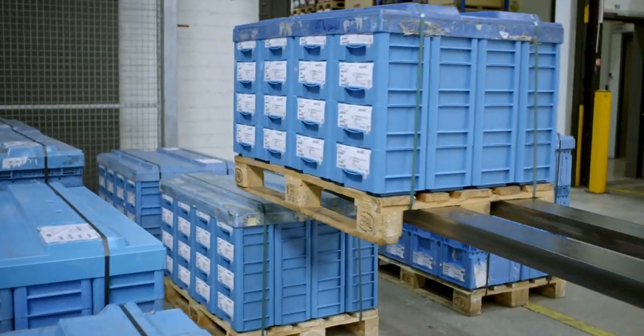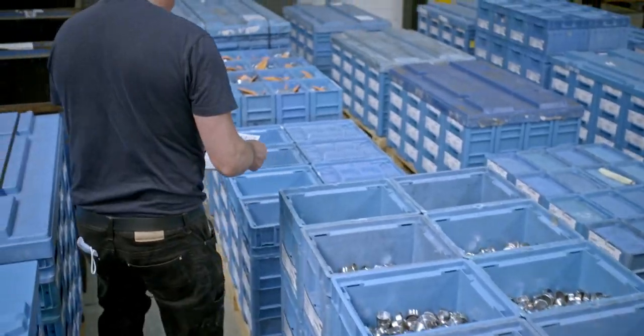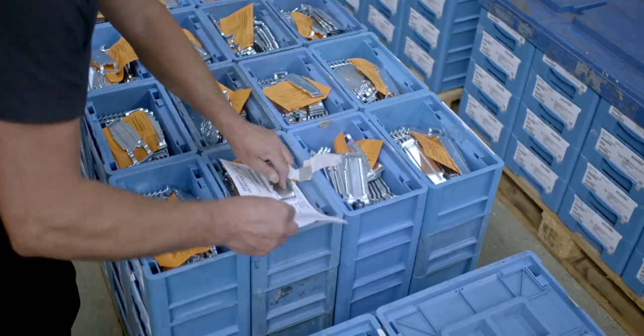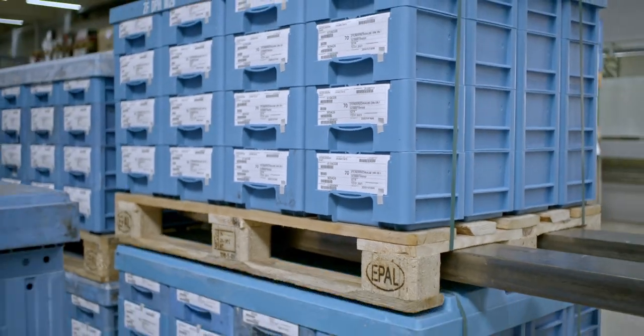We wanted to use the opportunity to significantly streamline our logistics processes, from incoming goods to physical logistics to outgoing goods, on top of the structural measures. Realizing this through structural measures alone was not possible, so we also looked for an integrated software solution, which we found in viadat.